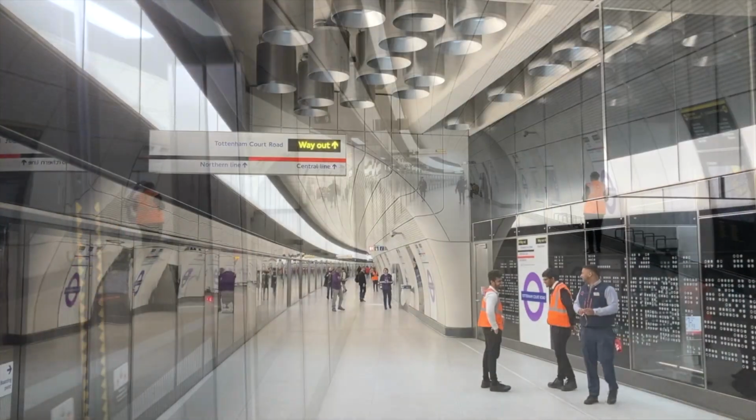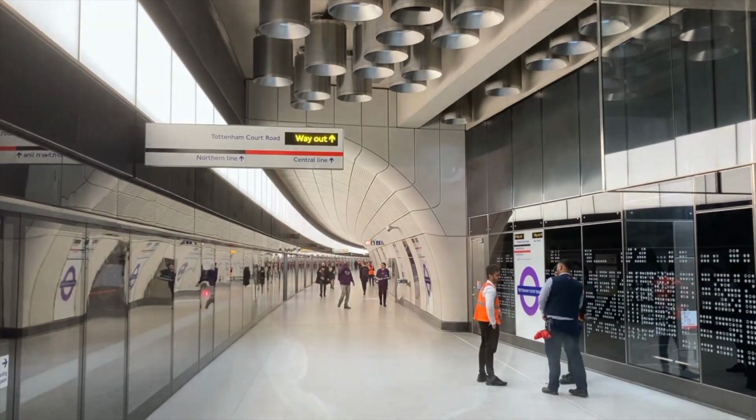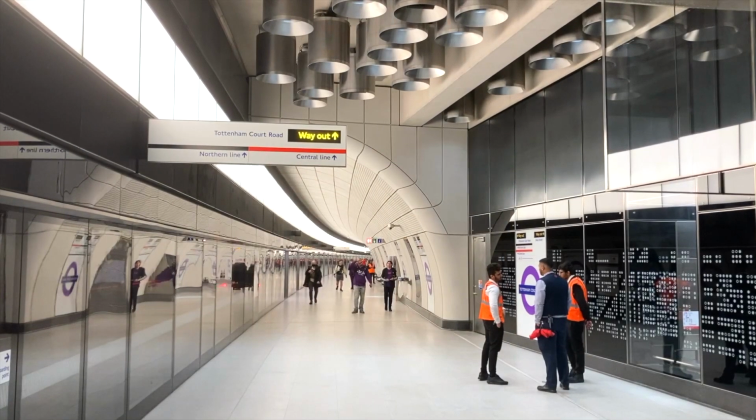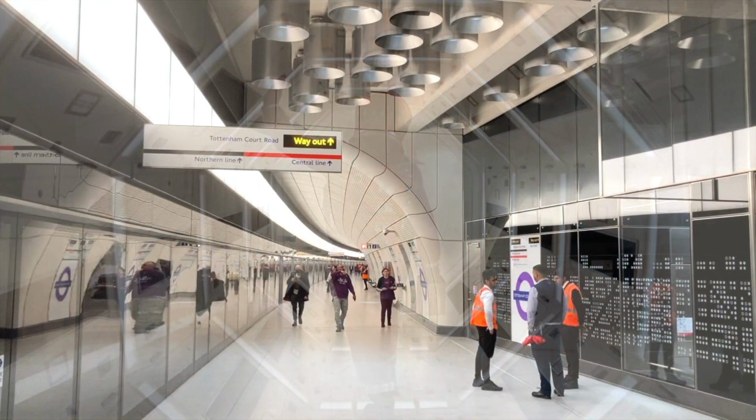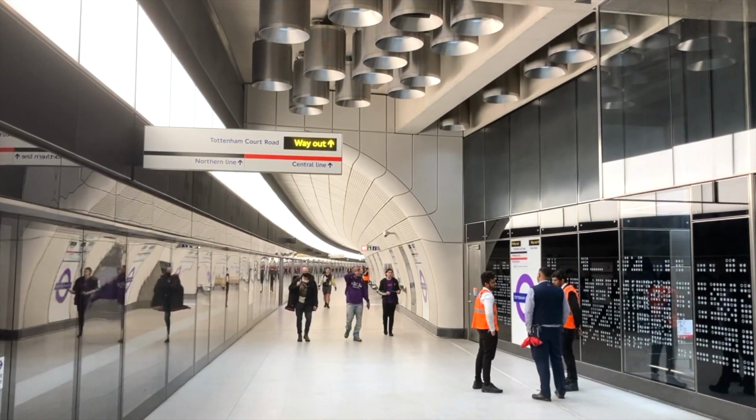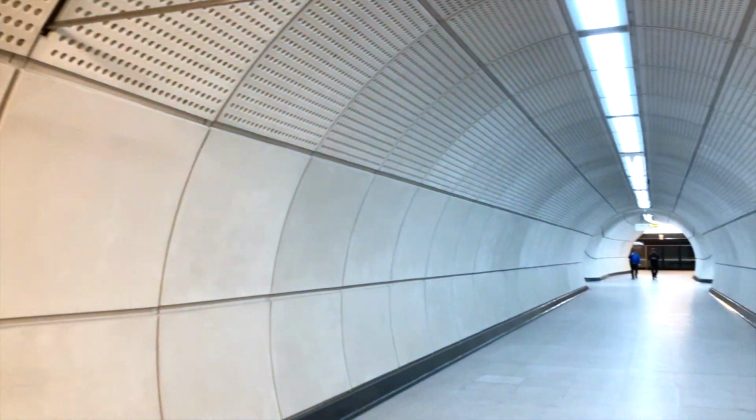To me it looks like something from the mind of Stanley Kubrick, a mashup say between the Korova Milk Bar from A Clockwork Orange and the spaceship Discovery One from 2001: A Space Odyssey. But maybe that's just me. As we'll soon see, the next few platforms along the line are designed in a similar manner.